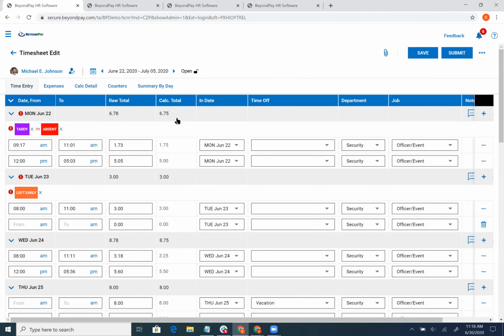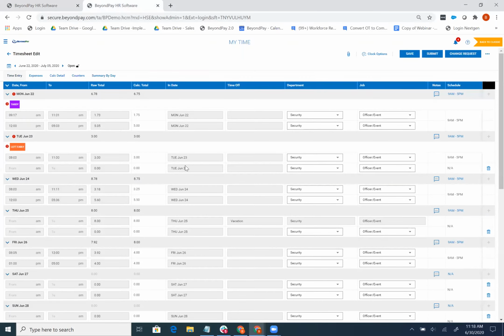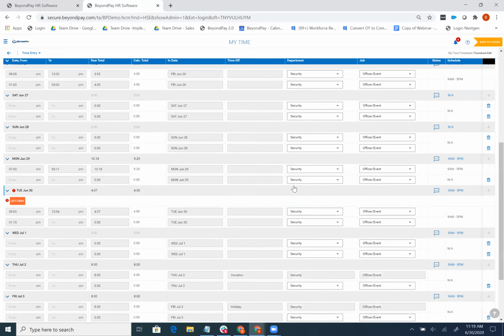Also, the employees do have access to view mobile view for their own timesheet, but they will have less access. So I'm just going to hop over and show you the employee's view of their timesheet. This is Michael looking at his own timesheet. He can't edit any of the times, but he still has this nice clean view.